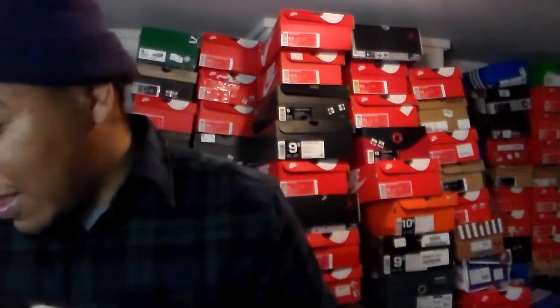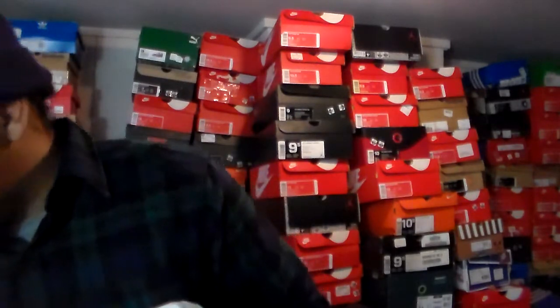But anyway, today's colorway is the hyper turquoise kicks, and something already went wrong with this order. Dick's Sporting Goods was doing good until this sneaker. I ordered a size 9.5, and they ended up giving me a size 10.5. Now the size 9.5 is out of stock, so now I've got to get rid of these.